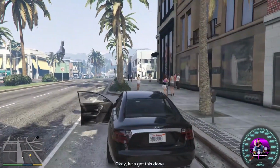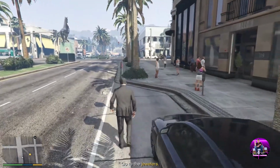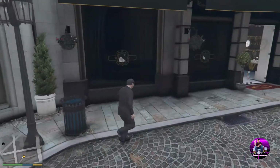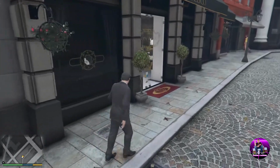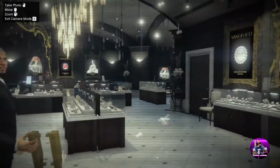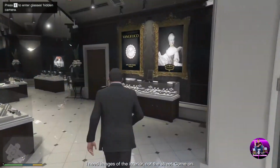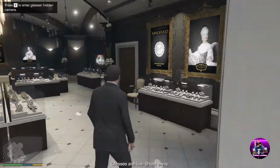Okay, let's get this done. I need images of the interior, not the street. Come on! Last alive, shoot away.